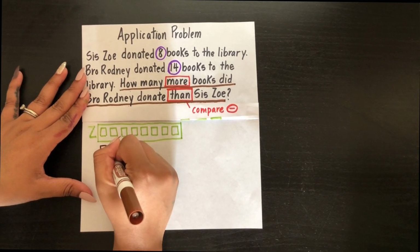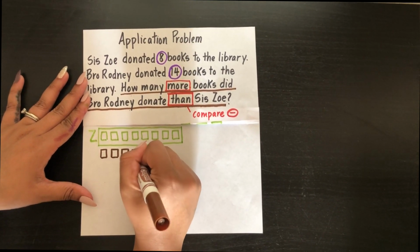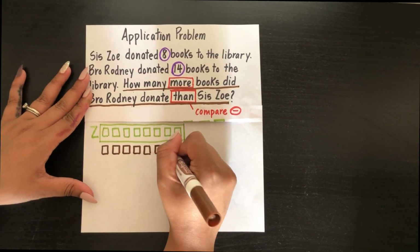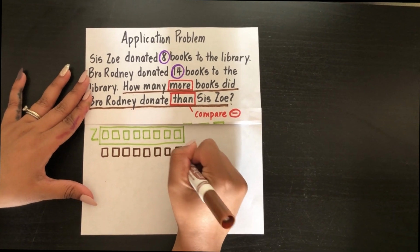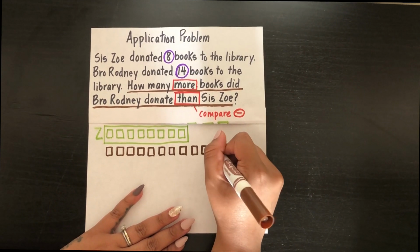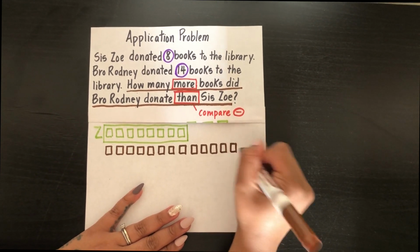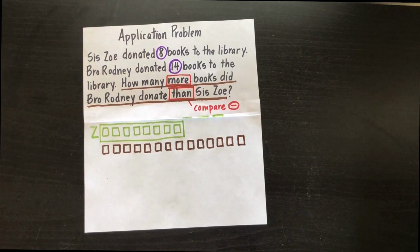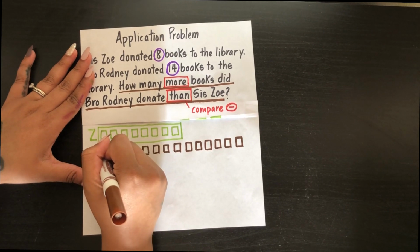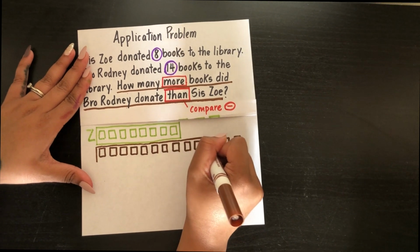1, 2, 3, 4, 5, 6, 7, 8, 9, 10, 11, 12, 13, 14. My next step is to create Brother Rodney's tape by drawing a rectangle around his books.